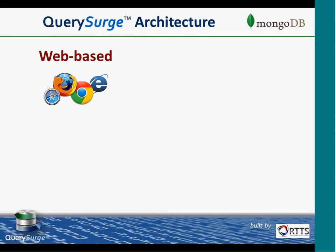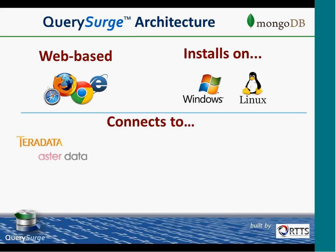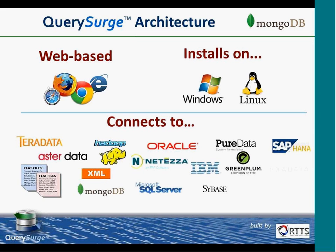The architecture of QuerySurge is web-based, so your team can be distributed anywhere in the world. It installs on either Windows or a Unix/Linux platform, and it can connect to any JDBC-compliant database or data source, regardless of whether it's a flat file, XML, or any traditional database or data store.